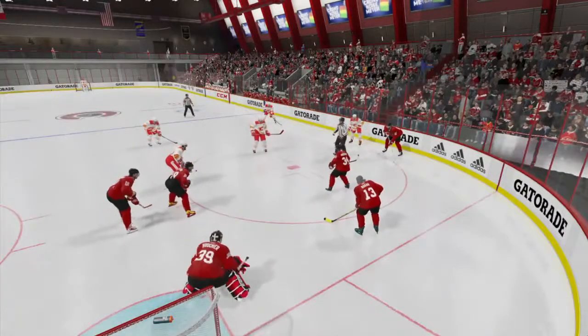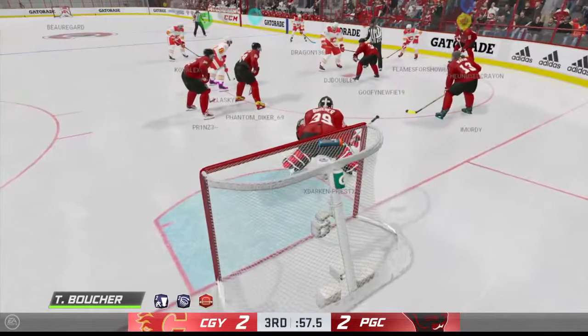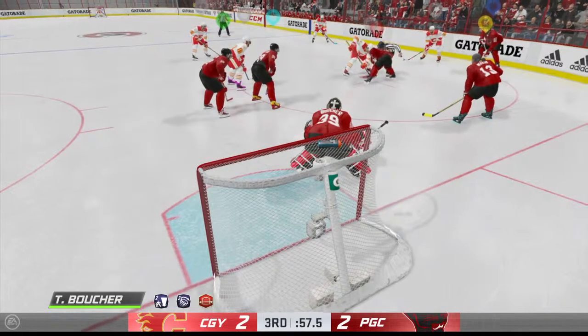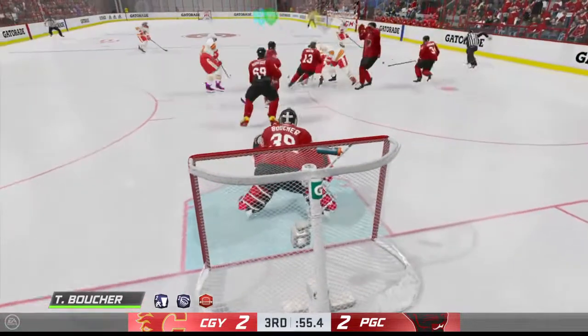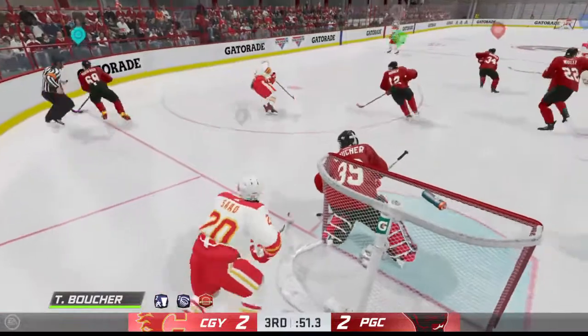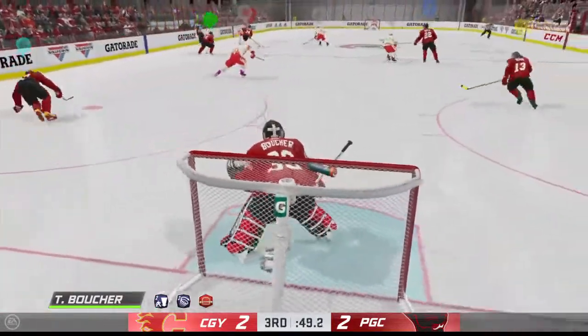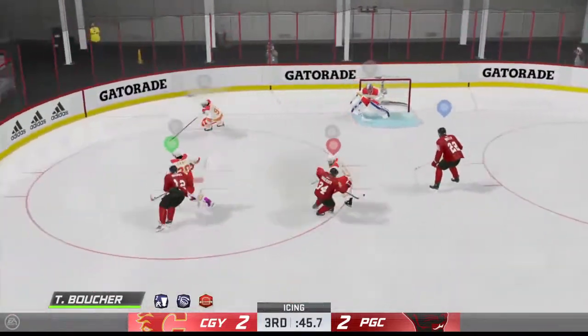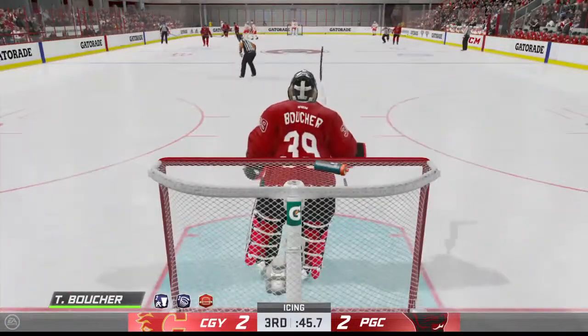This is a face-off. They'll definitely want to win here inside the offensive zone. Offensive zone face-off, and he wins the draw. Sends the pass down low. That's intercepted. Nice pass. And the linesman calls icing on the play.